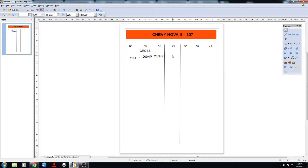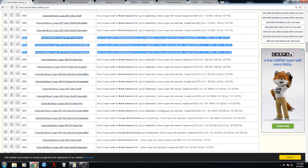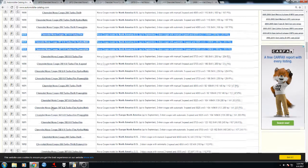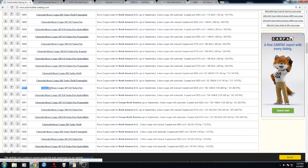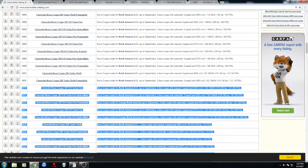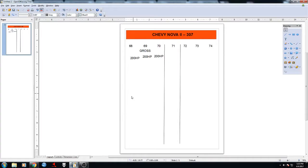Now here in 1971 we have a double rating in gross and net, and that rating will give us approximate percentage of how much power we lost due to all the accessories present on the engine. And here we are, 1971 307. It's rated at 200 horsepower gross and 139 horsepower net. So this is our first rating of 200 horsepower gross over 139 horsepower net rating.